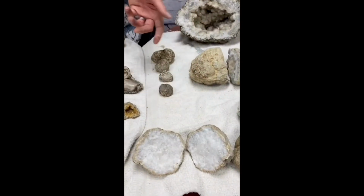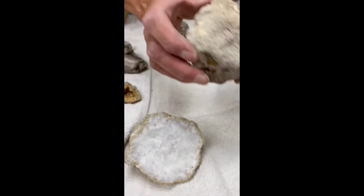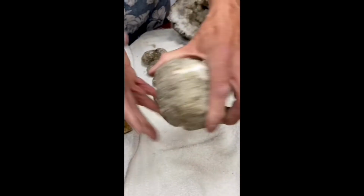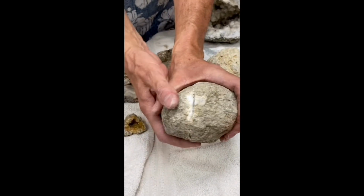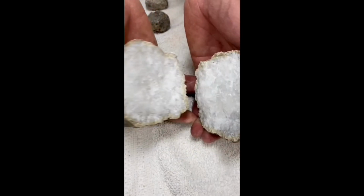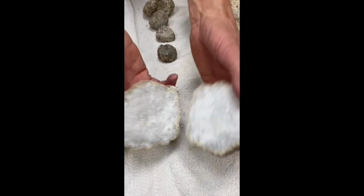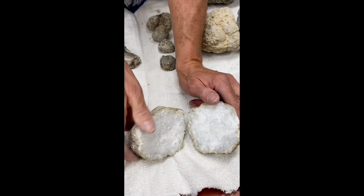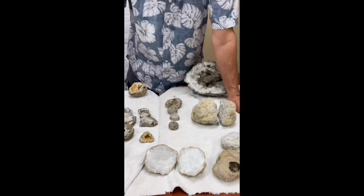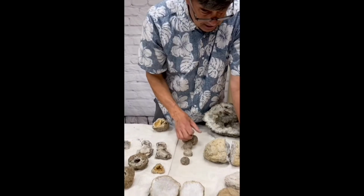Here's a geode that is completely solid when it was not broken open. Of course, it looked like that. And there you can see where it was hit with the hammer, and it was probably a pretty substantial blow. The ones that are solid are a lot harder to break open. So if you're breaking a geode using a hammer and a chisel and it's becoming really very hard to do, you can be pretty certain that it's going to be solid.